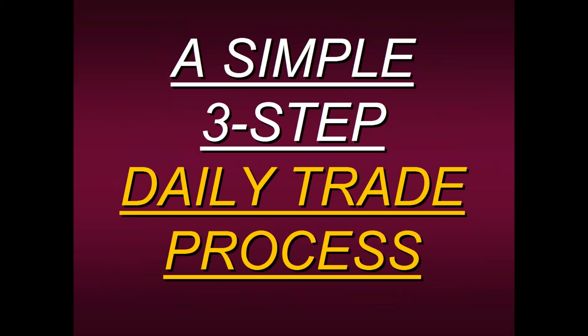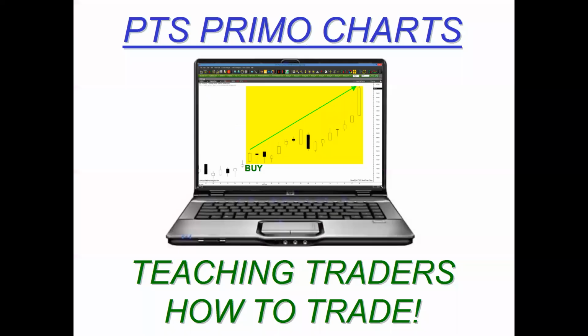So let's go over the simple 3-step daily trade process, okay? This is where you're going to identify the top of these big moves. And you can only do this, though, by applying this on our PTS Primo charting platform. It's going to take you to have our platform because we designed this to teach traders how to trade. Remember, first and foremost, we are an educational company. So we know that I can't be sitting next to you 24/7. I'd love to. I'd love to be helping you trade personally. But we did the next best thing. I teamed up with Pro Trader Strategies and developed our own platform, which is really a teaching educational tool so you can check your work to see how you can learn with it.